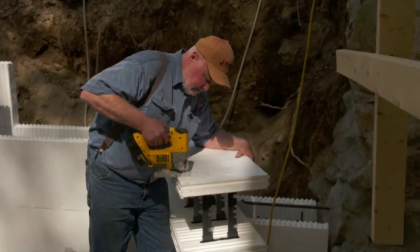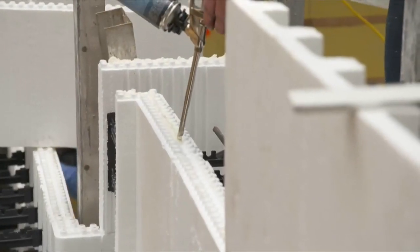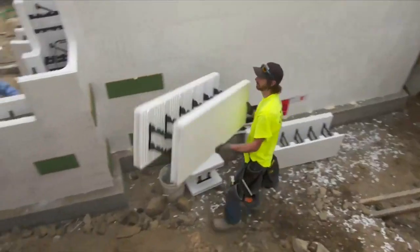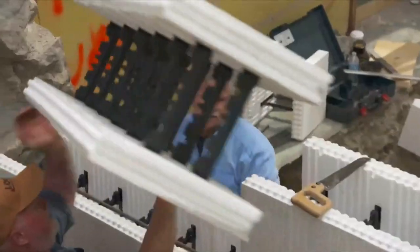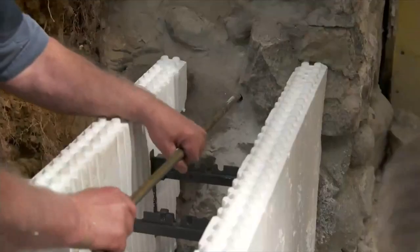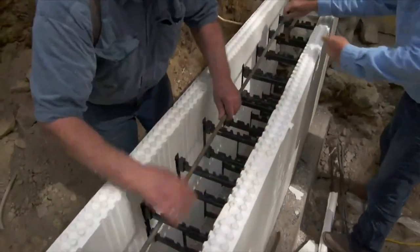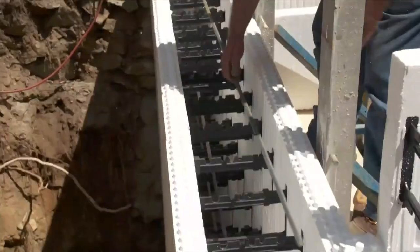So those forms you see on the screen there have insulation on the exterior and the interior. So you're also getting insulation value of up to R30, which will save 50% in energy costs. We can downsize the HVAC system 50%. Wow. Correct. So with this system, as you see, they're installing some rebar horizontally. There's also rebar that gets installed vertically. And then we fill that space with concrete.